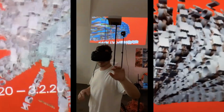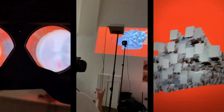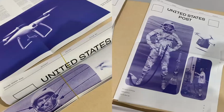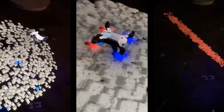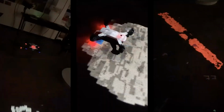I mentioned this project earlier. The student is Chris Taylor, and this is how he's playing with and prototyping his program typography in a virtual reality space. This one is a rebrand for the US Postal Service, and this particular student was working with the idea of drone delivery systems. He's prototyping that in our space as well, literally flying a drone through our classroom.